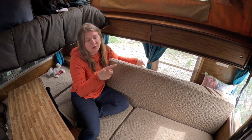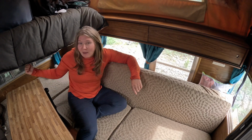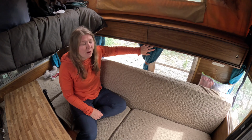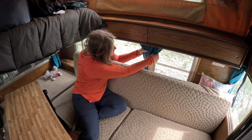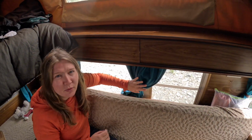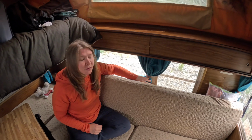So the curtains for the smaller windows and the back window, I didn't really have to modify, but these ones I did. I just bought 2 smaller curtains and then sewed them together in the middle there. And then I shortened them up just a little bit so that they would fit a little better and slide a little better back and forth.